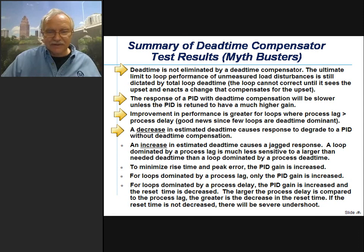A decrease in estimated dead time causes the response to degrade to that of a PID without dead time compensation. An increase in estimated dead time causes a jagged response. A loop dominated by a process lag is much less sensitive to a larger than needed dead time than a loop that's dominated by process dead time.